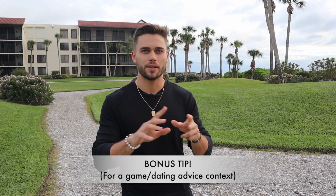So I know I said there were 3 tips, but here's a little bonus one just in case you are a guy who is watching this for kind of dating advice or game purposes. If you're in a bar and you make eye contact with a girl, a lot of guys aren't really sure what to do in that situation. My take on it is that if you make random eye contact with a girl once, it doesn't necessarily mean anything. But once it's happened a second time, that means there might be something there. She might be interested in you, you're probably interested in her. So at that point, after you've made random eye contact twice, go ahead and approach.